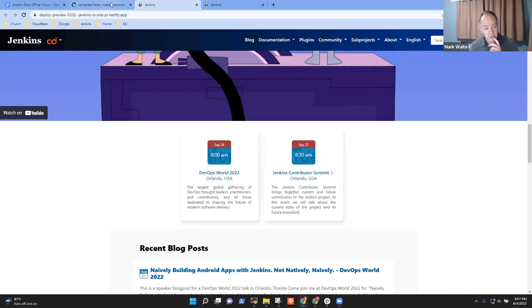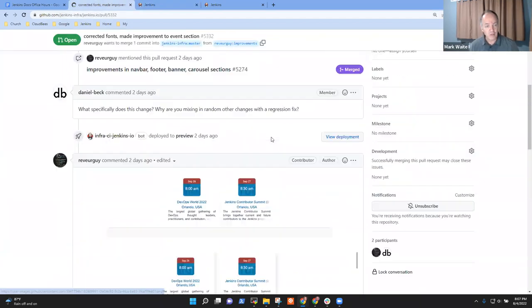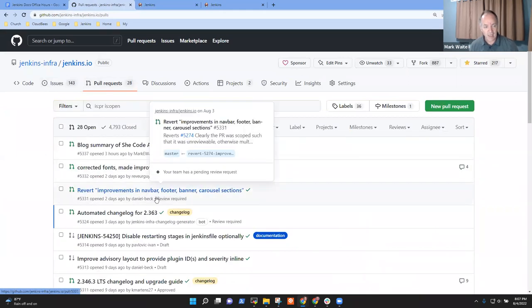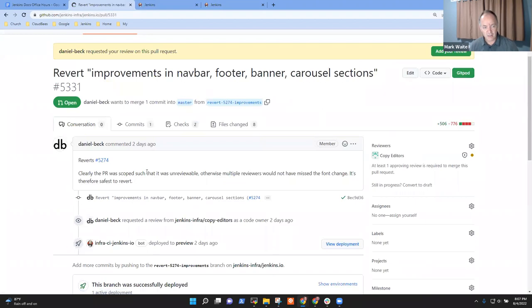But now the question becomes, we've got the request from Daniel that suggests, let's revert it because it wasn't reviewable. It must not have been reviewable because multiple reviewers would not have missed the font change. He says, therefore, it's safest to revert.